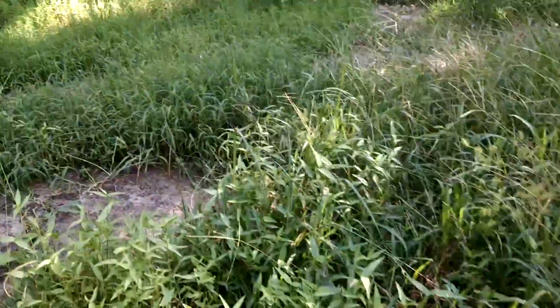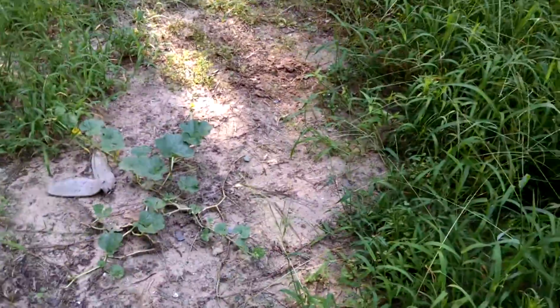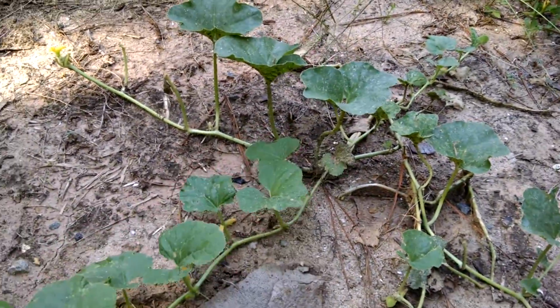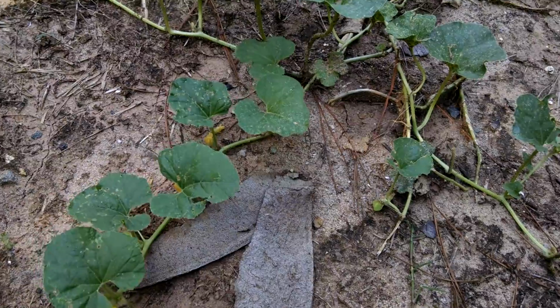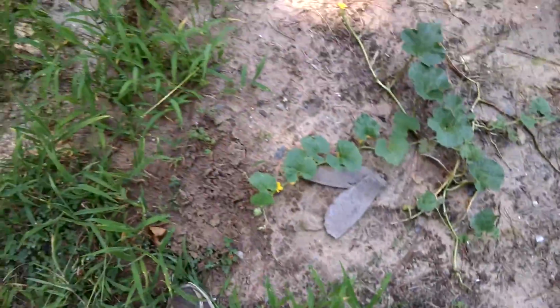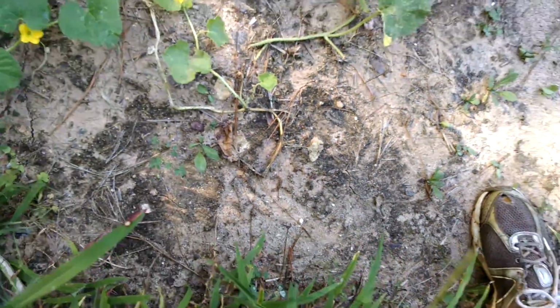Anyway, the cantaloupe. The cantaloupe are trying to make a comeback after being destroyed. This one right here looks like it's being pretty successful. I just hope I'll actually get some cantaloupe out of here this summer, and there's no telling, because we're into late July already, so there's no telling what we will or will not get. This one's making a pretty good comeback. This one's not doing too badly. I just don't know what to expect out of them right now, though.